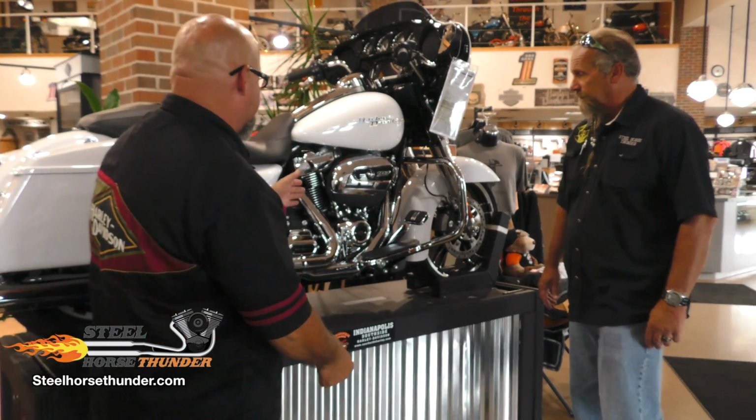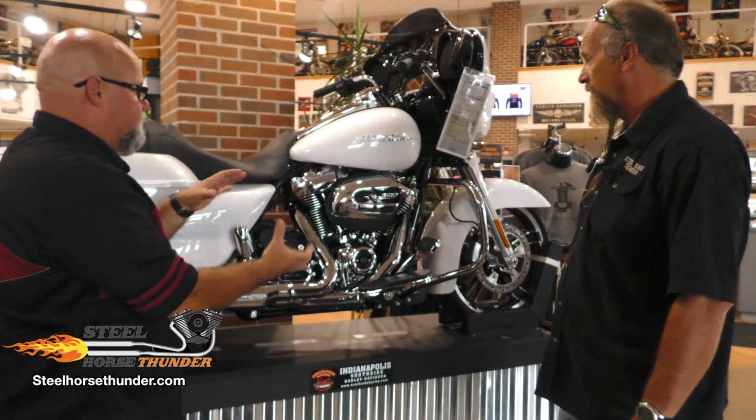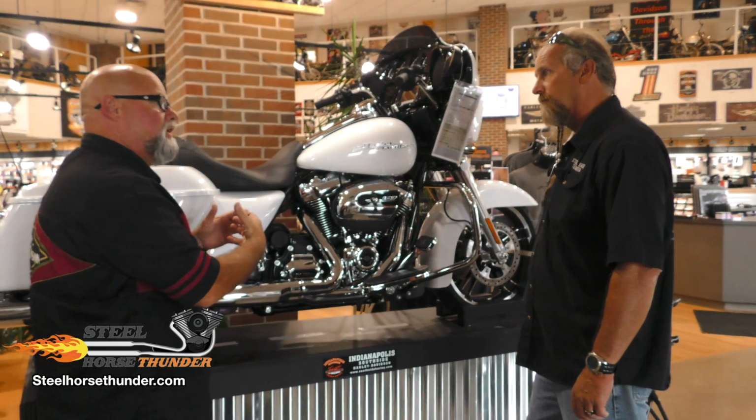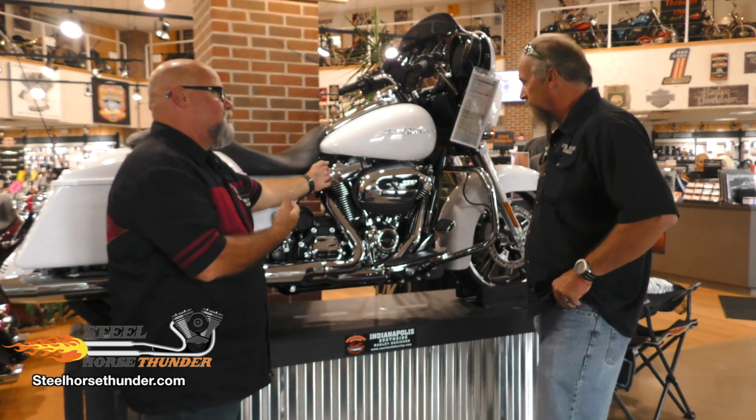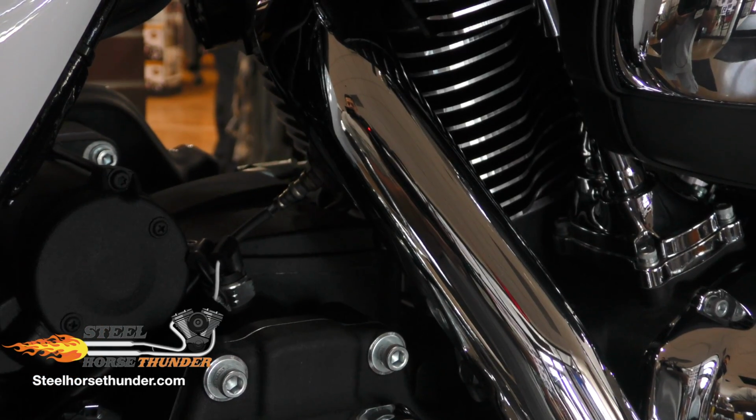So one of the things that they did is improve the air cleaner. The bigger the air cleaner, the more air it's allowing to flow in, because with 4 valves and 2 spark plugs on there, it is really helping in that fuel efficiency. And more miles to the gallon.